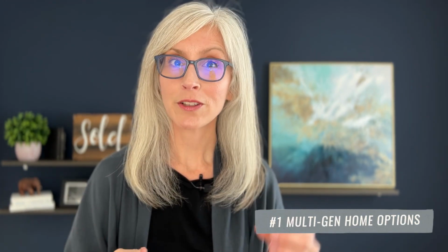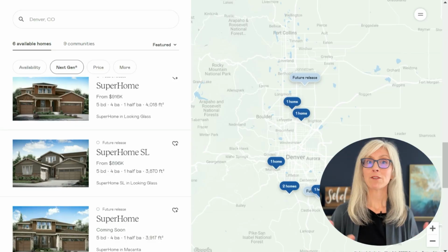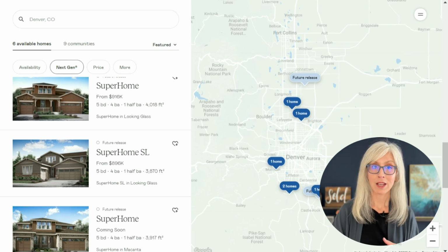And there are a lot of options. The first ones we're gonna look at are the straight multi-gen home options with builders and the new construction. First up is Lennar. I'm gonna share my screen here with you. If you're looking for multi-gen options with them, you have several choices: Looking Glass, Makanta, Red Rocks Ranch. Now the prices are gonna be different in each location.